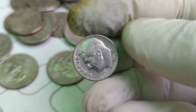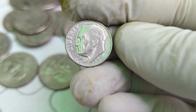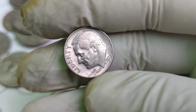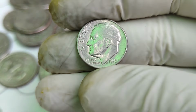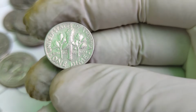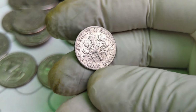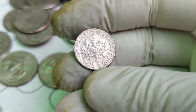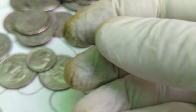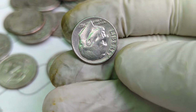The Roosevelt dime series was introduced in 1946, replacing the Mercury dime. Named after President Franklin D. Roosevelt, this series has been a staple in U.S. coinage. Now, the 1973 No Mint Mark Roosevelt dime is particularly special. Normally, dimes minted in Philadelphia didn't carry a mint mark before 1980, so finding one without a mint mark isn't unusual for coins from that period. However, what sets this 1973 dime apart is its rarity and the condition in which it has been preserved.